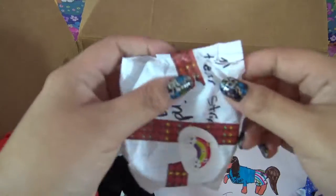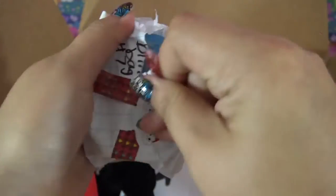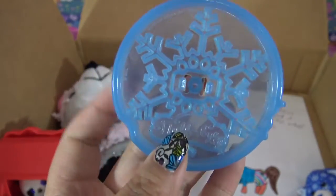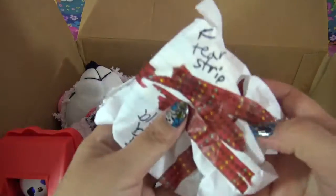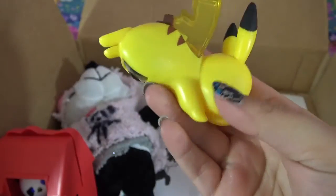Two more blind bags in here from Corey. Let's see what's inside of this one. It feels like something round. It is. Ooh, it's a little spinner. I'm not exactly sure what this is, but it has a really pretty print of a snowflake on top. And the last blind bag in here has something. Yeah. Pikachu! Oh, this one's cool.